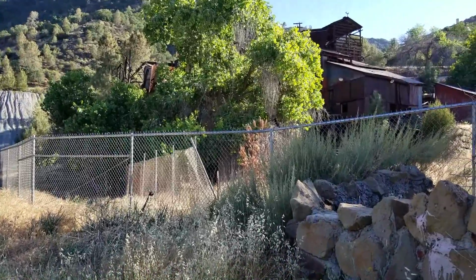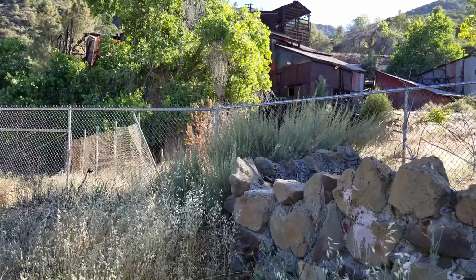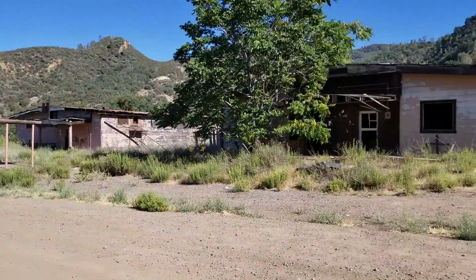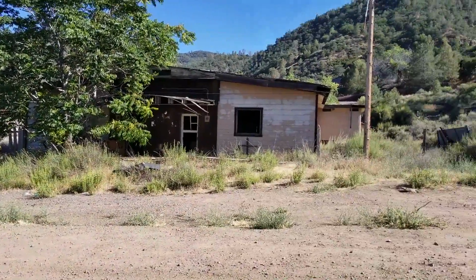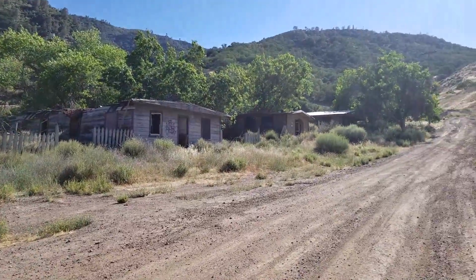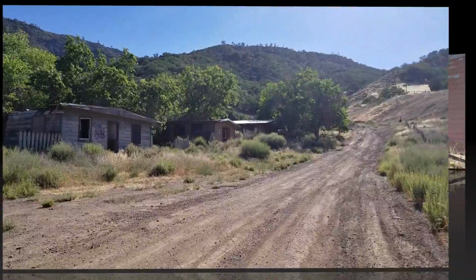Okay, so that was the mill, but now let's go check out where all the people who worked in the mill lived. Because this place is so remote, it's almost like a moon colony or a military base, and everybody who worked here had to live on site.